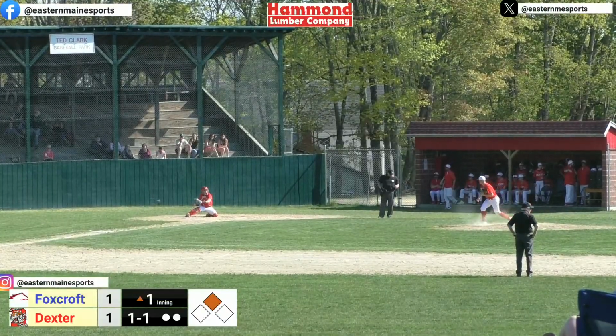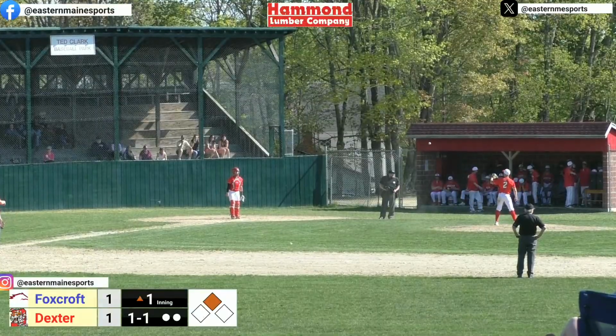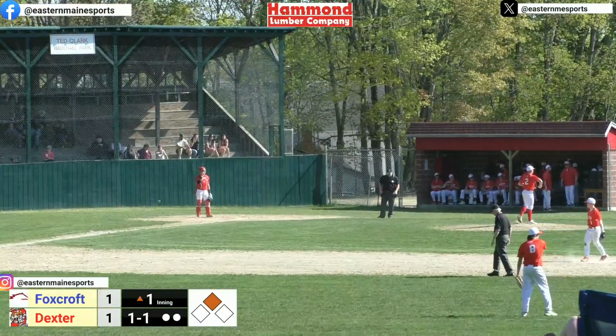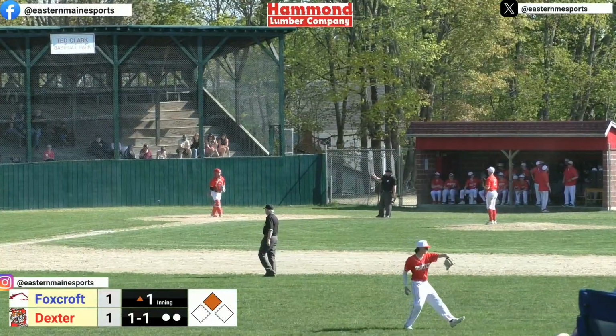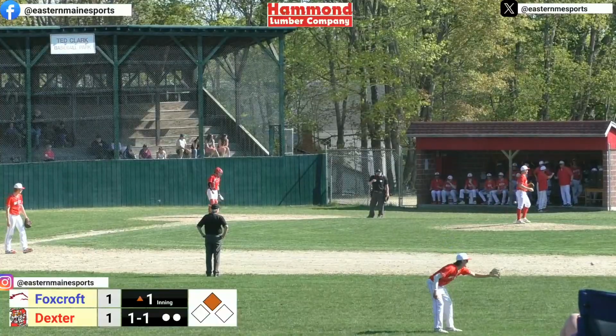For the Tigers in the bottom of the first, Brady Gaw led off. He reached on an error by the second baseman. He stole second. He went to third, and he came home on a Noah Kane ground out, and Hayden Strout got 2 strikeouts in the inning. So that's how we saw the first inning play out there.